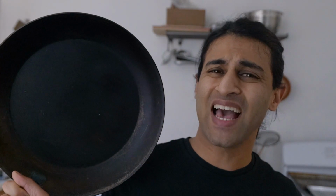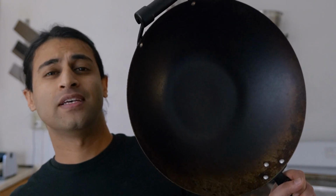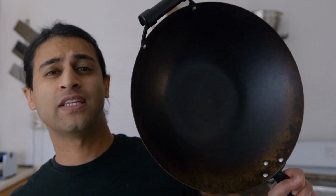This is a carbon steel omelet pan. It's kind of like cast iron, but with a much smoother surface. This is a carbon steel wok. It's also very smooth and relatively non-stick. Both are perfectly fine to use. What you don't want to use is a modern cast iron pan because the surface is way too rough. It doesn't perform like grandma's cast iron from 50 years ago.